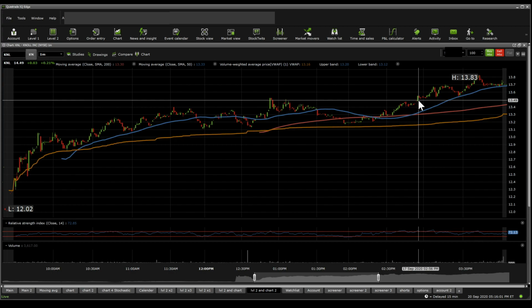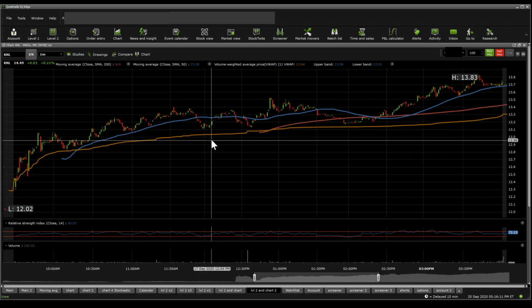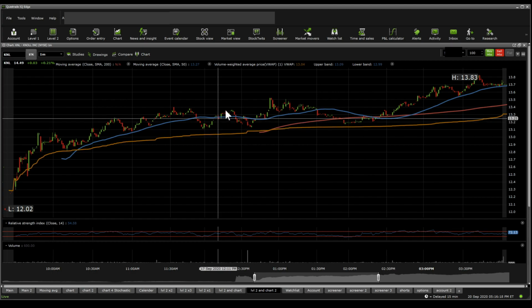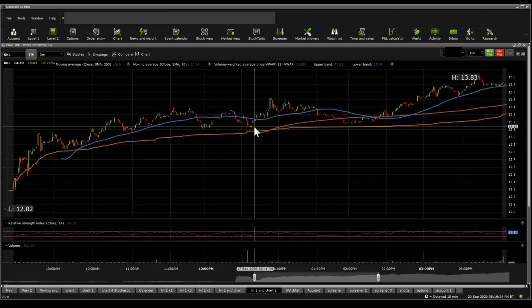And what we usually do is we keep level 2 on the side, so we check where the walls are. If there are no walls on the sell side and there are a lot of bids, I usually hold. The first buy came in somewhere around this area, and then it jumped down, and then I almost considered selling here, but I did see it was still bullish on level 2. I ended up buying a little bit more around here.